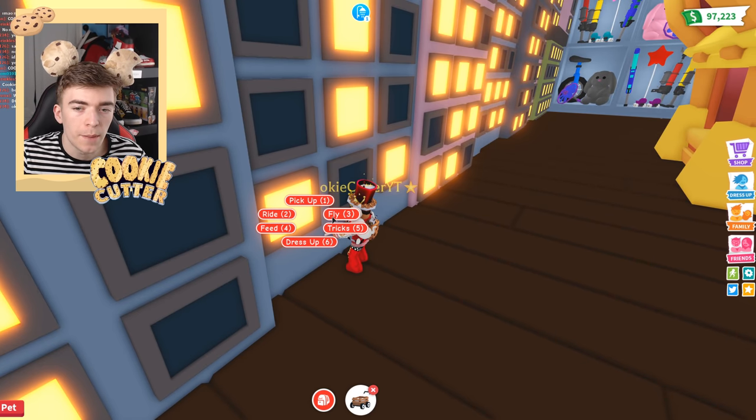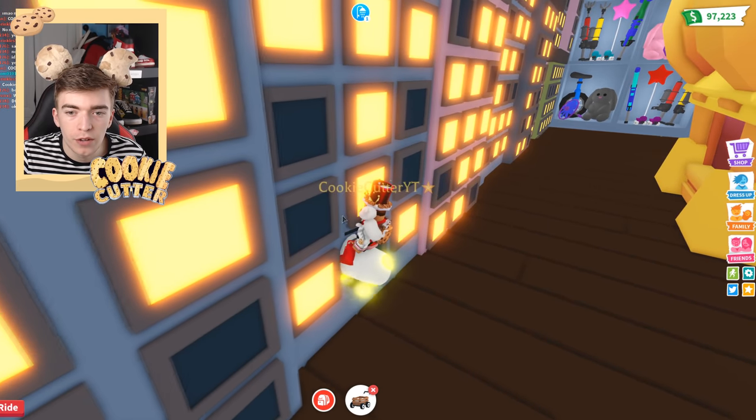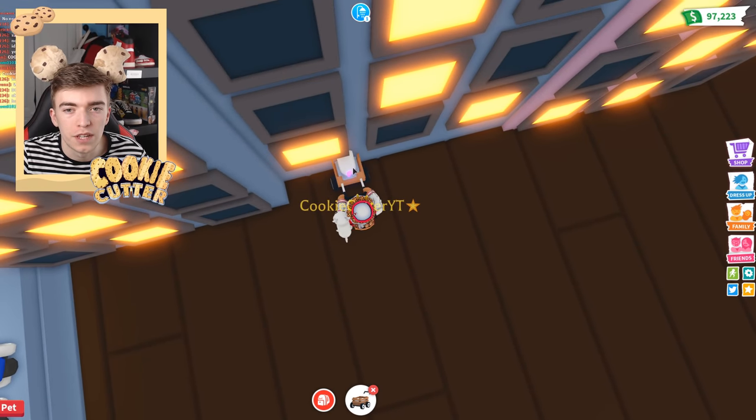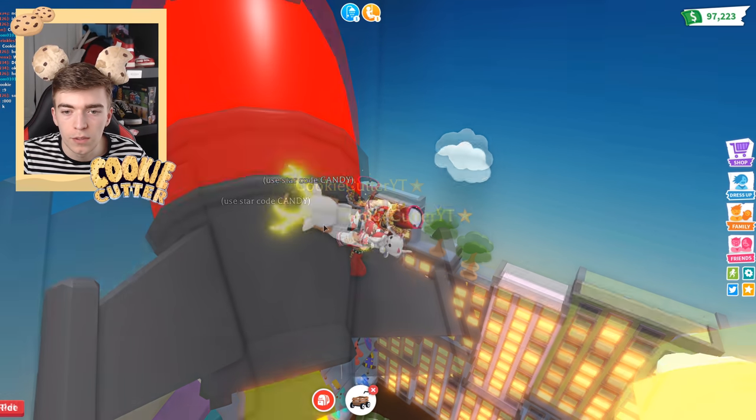Okay, I've managed to sneak my pet in. I'm gonna press fly and see what happens. Okay, yeah, it doesn't actually work on every single wall. Sometimes you just kind of get stuck, and this type of technique to get into the walls doesn't work. However, it does look like we can get into this rocket, so we're gonna see what happens if we can.